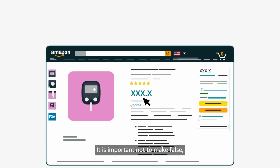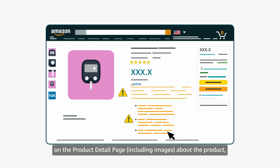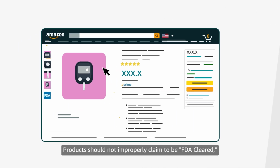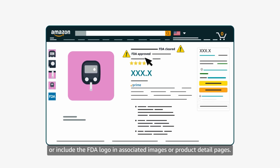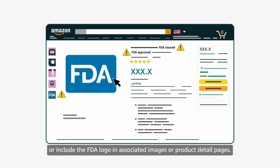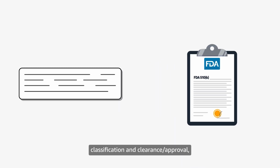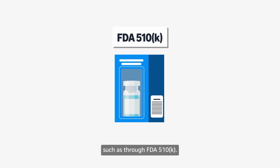It is important not to make false, misleading, or unapproved medical claims on the product detail page, including images about the product or on the physical product and product insert. Products should not improperly claim to be FDA cleared, FDA approved, or include the FDA logo in associated images or product detail pages. Claims about the product's intended use, performance, or effectiveness must be aligned with the FDA's classification and clearance approval, such as through FDA 510(k).